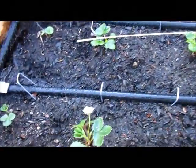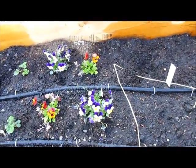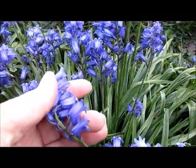And there's a blossom on that strawberry too. The violas like being in here. Violas, no, they're not instruments. The violas love being in here. Aren't these bluebells just gorgeous?